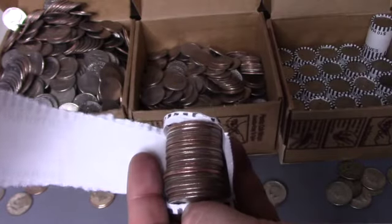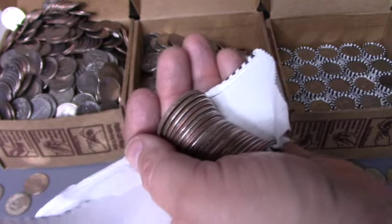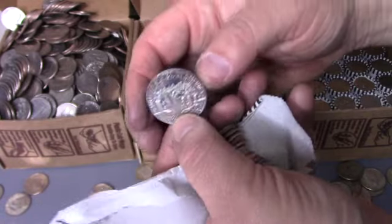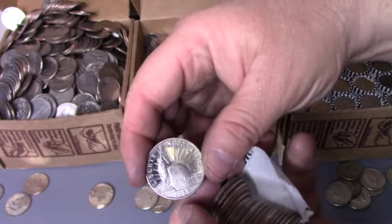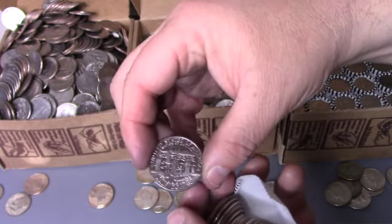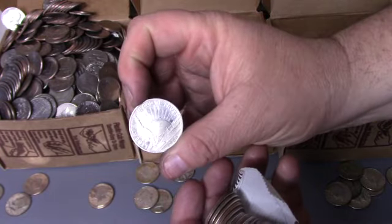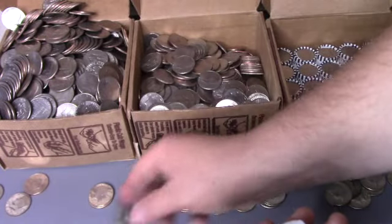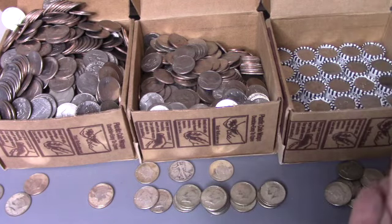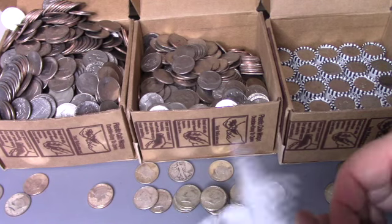Let's keep going. Okay, guys, this is roll 28. And I thought this was a proof, and it is. It is the second Statue of Liberty proof I ever got. 1986, it is clad. It is not silver, but it is a 1986 Statue of Liberty proof. That is our third proof of the box, along with 2, 4, 6, along with 30 silver.